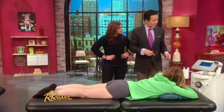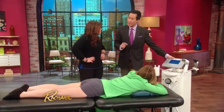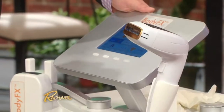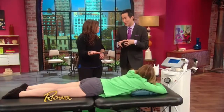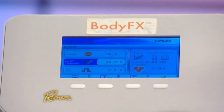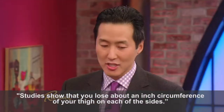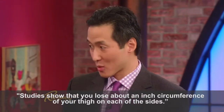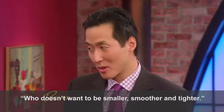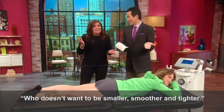So this is the newest generation of cellulite treatments. It's the BodyFX. So what this does is it smooths the cellulite. Results last up to 6 months, sometimes longer, and it also reduces fat, so it shrinks the fat, and it tightens up the skin. Studies show that you lose about an inch the circumference of your thigh on each side after about 6 weeks, and once again, it also tightens up. So who doesn't want to be smaller, smoother, and tighter?